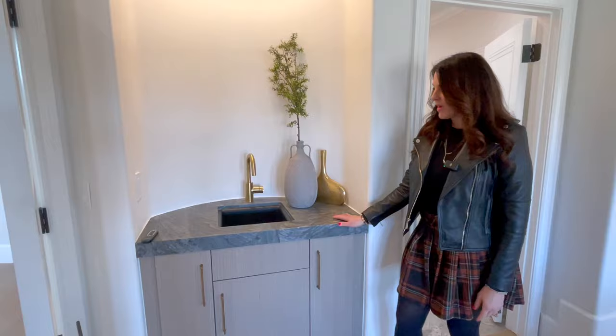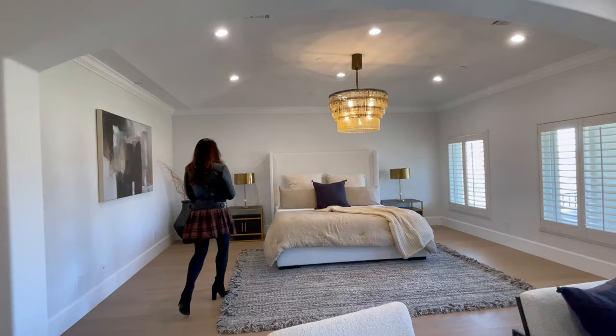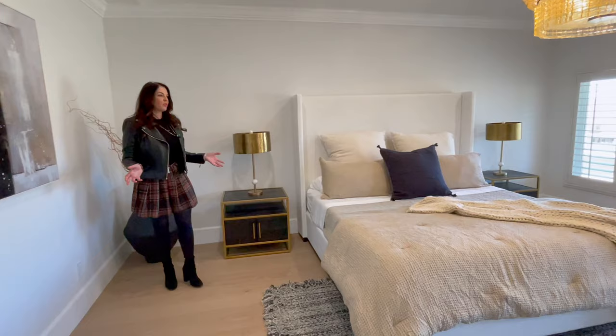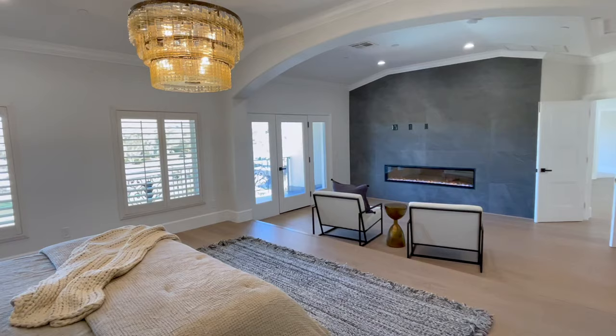I love the arch leading in to this bedroom. It's just beautifully done. And from this vantage point here, you can really get a good feel of the size and grandeur of this primary bedroom. Definitely living the life of luxury in this home. Okay, let's go check out this incredible primary bath.